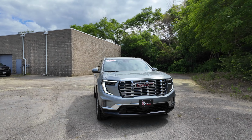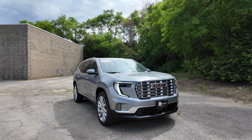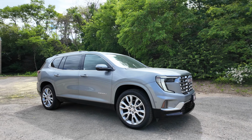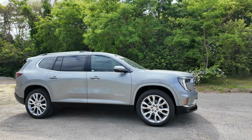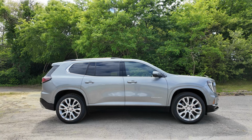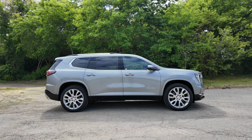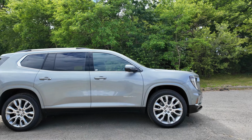Underneath the hood, you've got a 2.5-liter turbocharged four-cylinder engine that's paired up to an 8-speed automatic transmission. And as we go around the side of this thing, before we even look at the wheel up close, let's step back and just give you a side profile of this thing. I'm really blown away at the changes. I think they did a fantastic job on this thing.